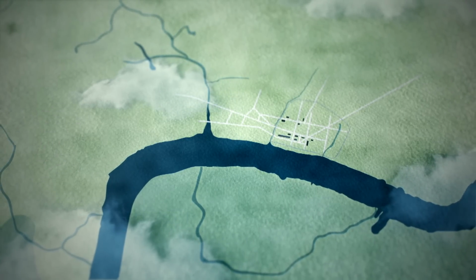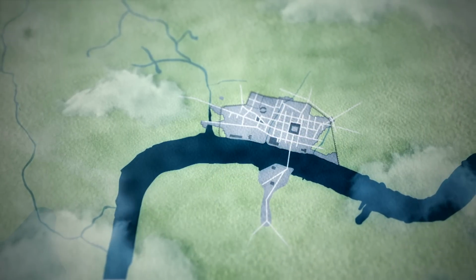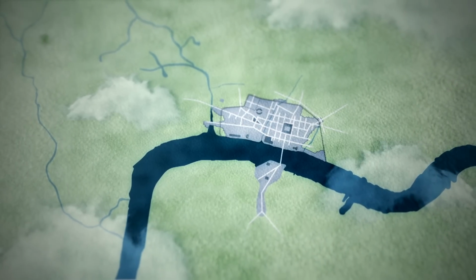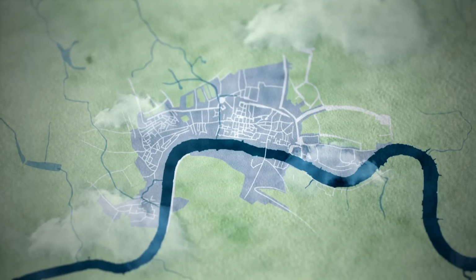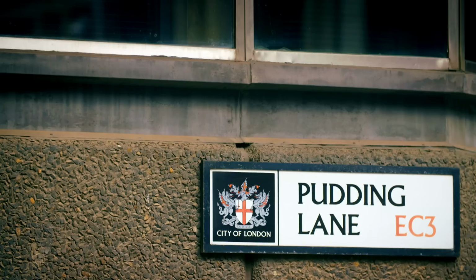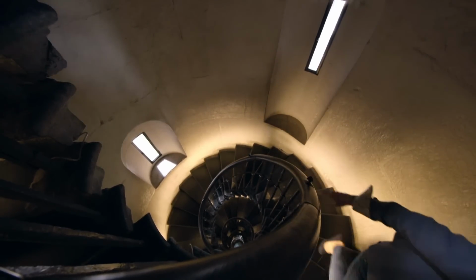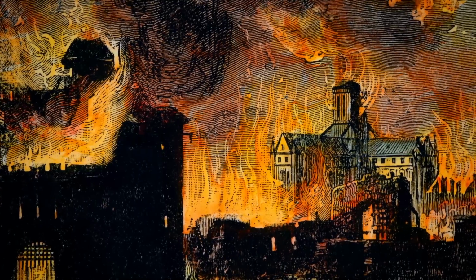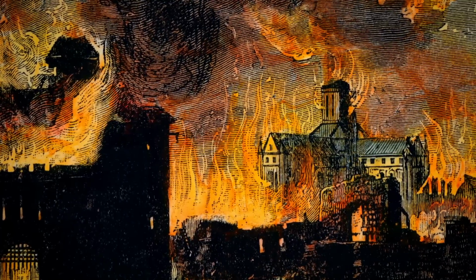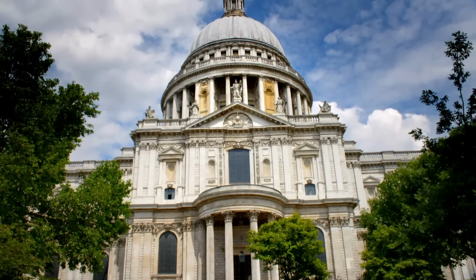So far on our 1600-year journey, we've seen a small settlement on the banks of the Thames grow to become the capital of England. We've witnessed how the old city and Westminster came together to create one centre of power. And in the next chapter of our story, we'll reveal how London's cramped housing and timber buildings would cause the almost total devastation of the city. The Great Fire would leave only 20% of the city standing. But miraculously, a grand new London would emerge from the ashes.